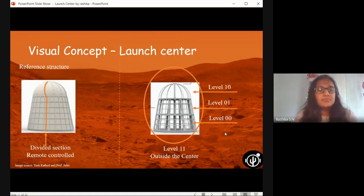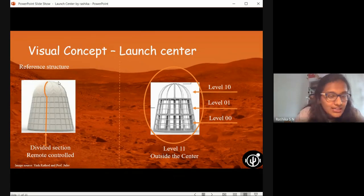Here is the visual concept designed by Eshrotho. Here for the launch center, I'm considering the ground floor as level 00, the first floor as level 01, and the second floor as level 10. The habitat, the environment or the surroundings around this launch center, shall be considered as level 1-1. But I'm not going to touch this level 1-1 part, which is outside the center.